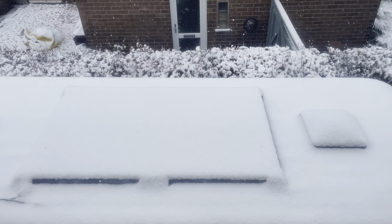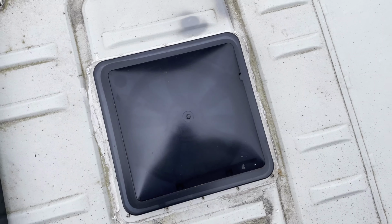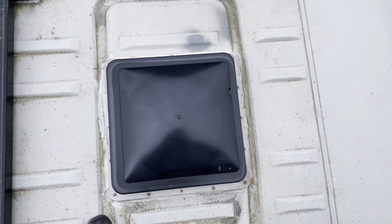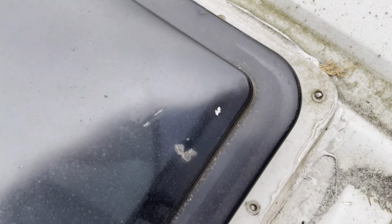Oh yeah, the roof. There are a few bits up there that we nearly forgot. There are 2 skylights installed on this van and both leak a lot, so we really need to work out what's going on with them. Let's jump up and have a look.